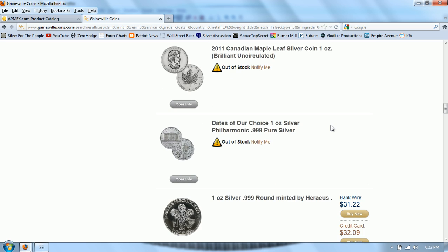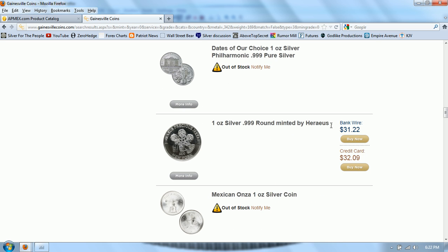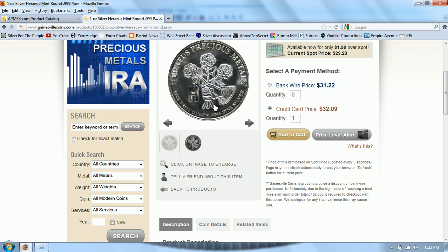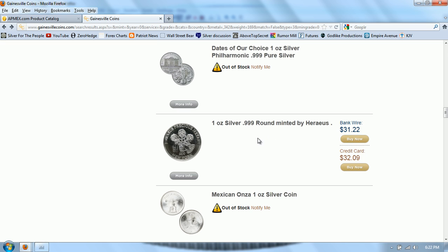And there's some Maples. A lot of the stuff is out of stock. Now this, I don't know how you pronounce that. Is it Harius? I don't know. Someone tell me how to pronounce that, but that's a new round. I haven't seen that one. I don't know. Not really the greatest round I've seen. I know they make 100 ounce bars.